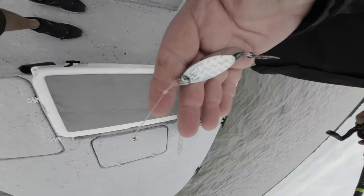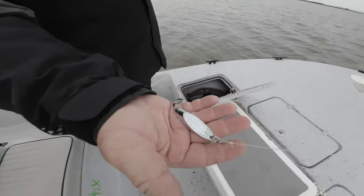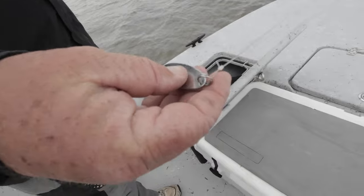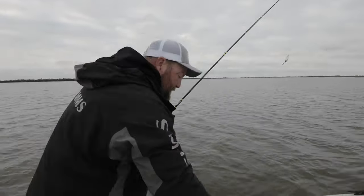On them, that single hook. They come with a treble. I like the single hook because it doesn't damage the redfish's mouth and back. Makes it easier to get them off. But let me show you the reason and the benefit of this spoon over a lot of other ones.